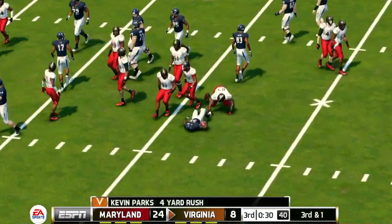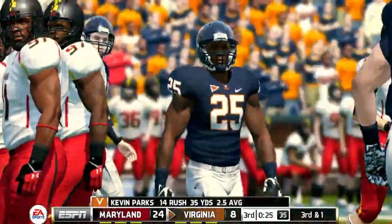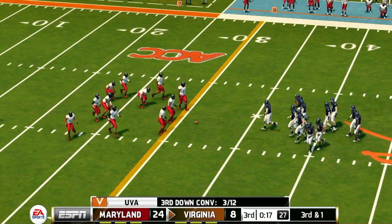Philly. Brought down after a nice run up the middle. That's good for a gain of 4 yards. That'll make it 3rd and 1. And this play is number 8 on the drive.